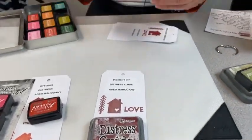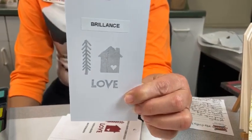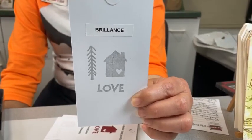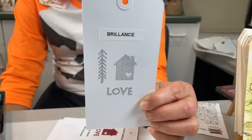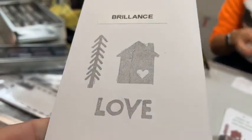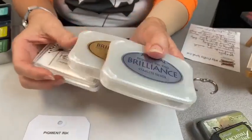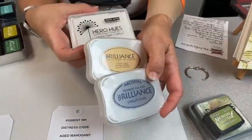So I'll show the Brilliants. Brilliants are shimmering inks, and they're a little bit faster drying pigment. They're still pigment, and they're archival. They can be used on glossy surfaces or ordinary surfaces. It's hard to see a little bit. You can't see the shimmer, but these are actually metallic. So when we're talking about Brilliants, we're really talking about silver and gold and white.